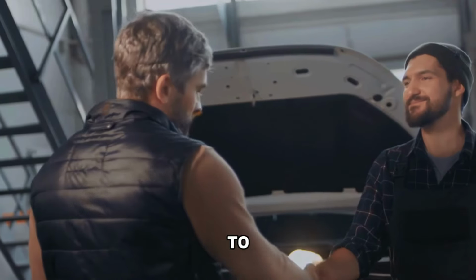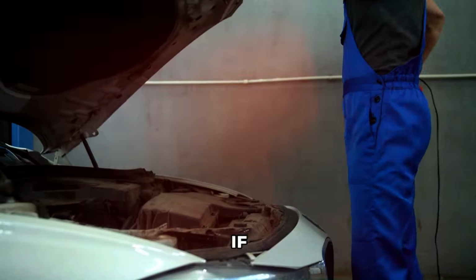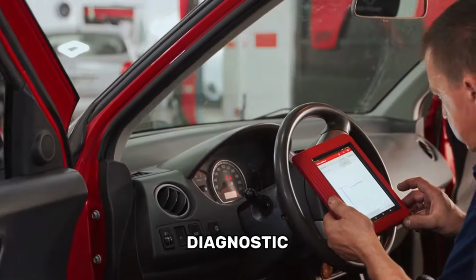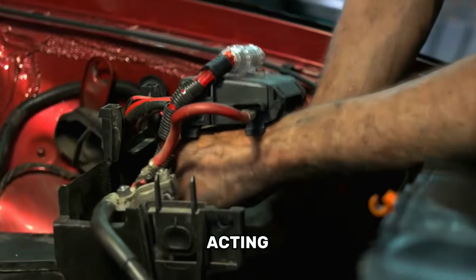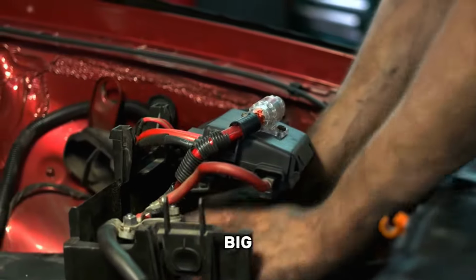Let's talk about when to call in the experts. Almost there. Doing your own checks is smart, but know your limits. If the car's in limp mode, making strange noises, or you smell burning, stop and call for help. Mechanics have diagnostic tools that pinpoint the exact fault. The ECU stores trouble codes that tell them what's wrong. Acting quickly can save you thousands. Don't let a small issue become a big one.